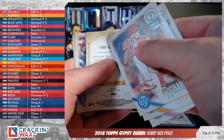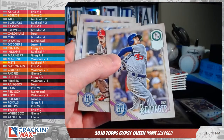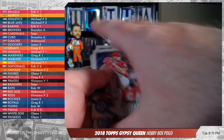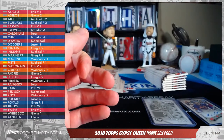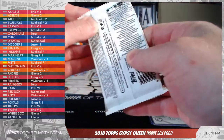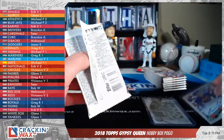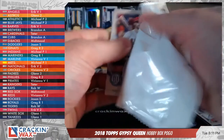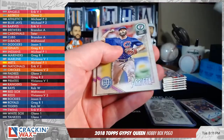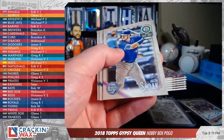Cody Bellinger is backwards. I got a missing plate Bellinger. You like that? You like how cool that is? We're in our final third of the packs. Got one auto left to go. Still looking for Ohtani's rookie card. Cody Belly, fortune teller.